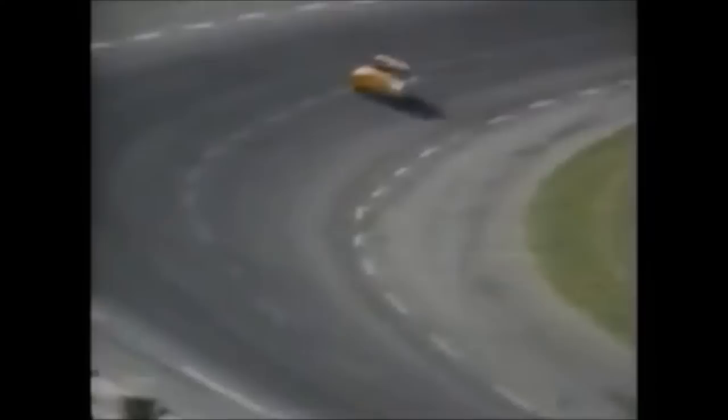Lorenzen takes over second. Lorenzen and Turner have really put on a show. Hurtubise is on the last lap. Jim wins the 7th annual Atlanta 500.